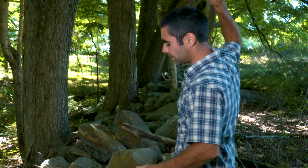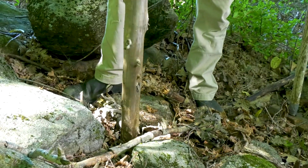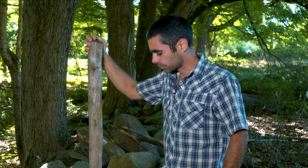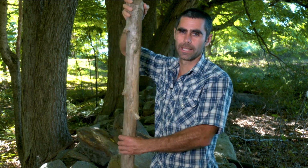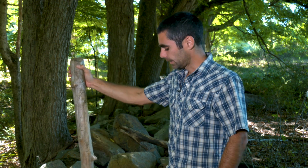So in this case, I'm going to use a northern white cedar. I picked it up from when I used to live up north in New York, from a friend that cuts them up there. When I'm putting a post in a stone wall, I usually use a smaller diameter post just because you have more options for your gap sizes, and they last a long time.